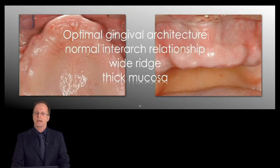Let me show you one case example. A patient with an edentulous maxilla, with an optimal gingival architecture, with a normal interarch relationship, with a wide ridge and thick mucosa. It's a beautiful case because we can actually provide our patient with a traditional prosthetic, recreating the natural gingival architecture, utilizing his natural pink soft tissue.